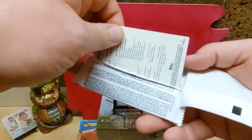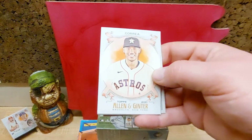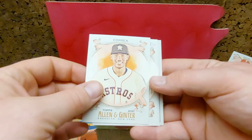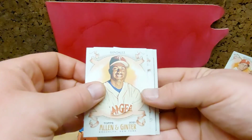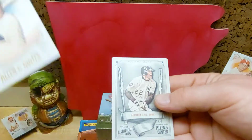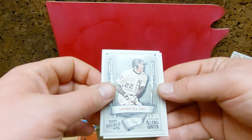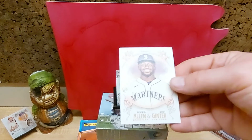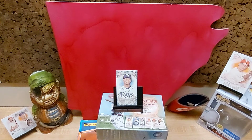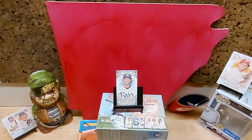All right. Wouldn't be a day if I didn't mess up people's names. I teach, and I do the same thing pretty much everywhere I go. Carlos Correa. Larry Doby. Oh, shoot. We have Scott Podsednik. This historical hits for the second time. Taylor Trammell. And a card that shot through is the Honey Fungus. Is that the one that's got the big outcropping? Yeah, up in Oregon.